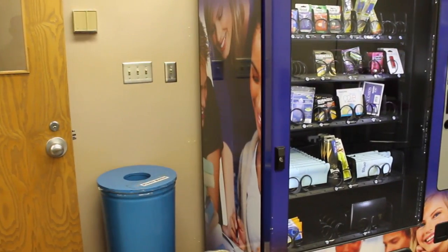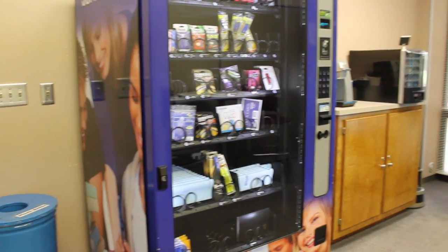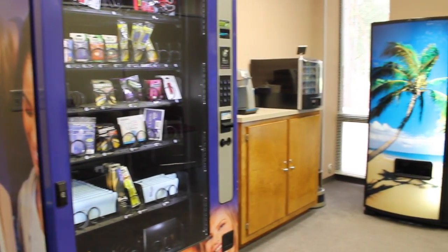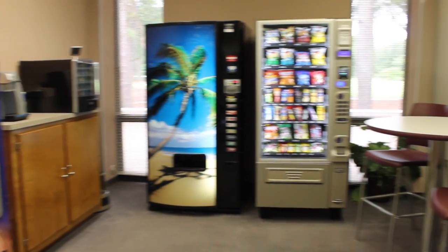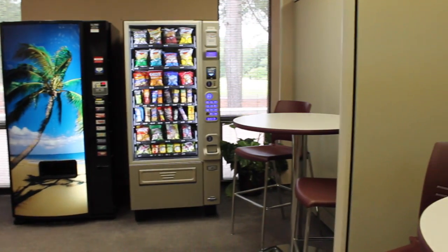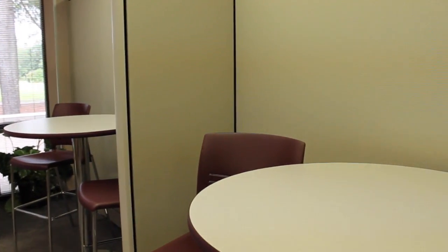To better meet the needs and welfare of its students, the library offers a vending area where school supplies, cold drinks, coffee, and light snacks can be purchased. This area is located on the first floor next to the Collaborative Creation Lab.